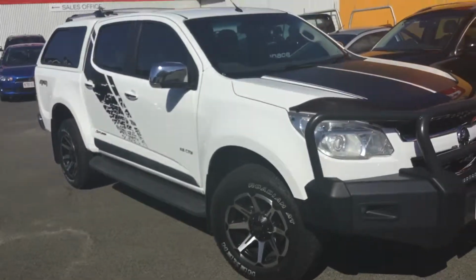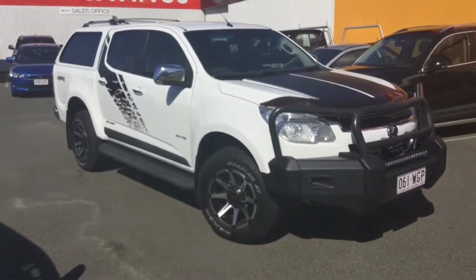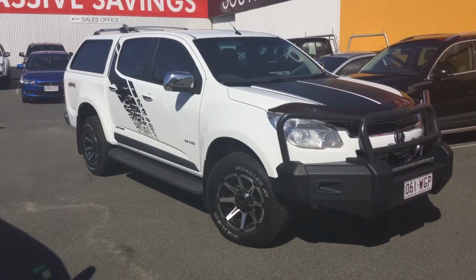So there we have it, Holden Colorado LTZ Storm Auto 4x4 diesel.